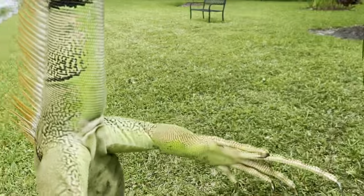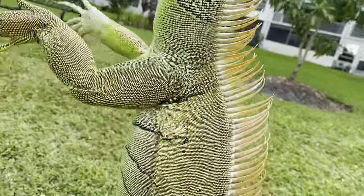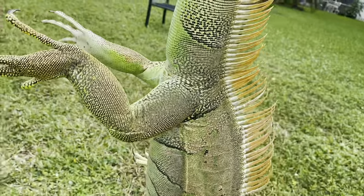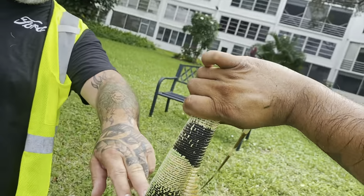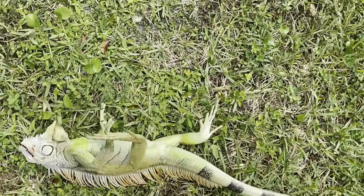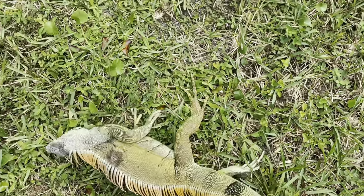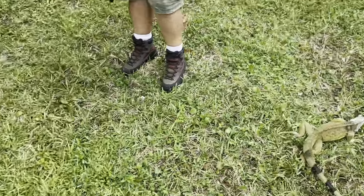Yo, look how bright this one is. Oh, yeah. That's a different color green. Dude, that's nuts, dude. Yeah, okay. It's like neon green and orange. He's like sunbleached. We'll give some back to Mother Nature, right?